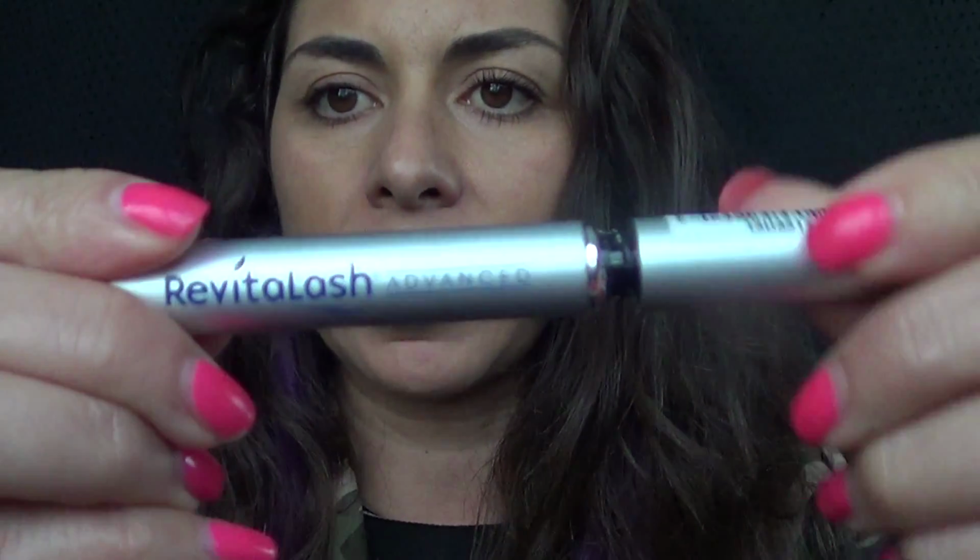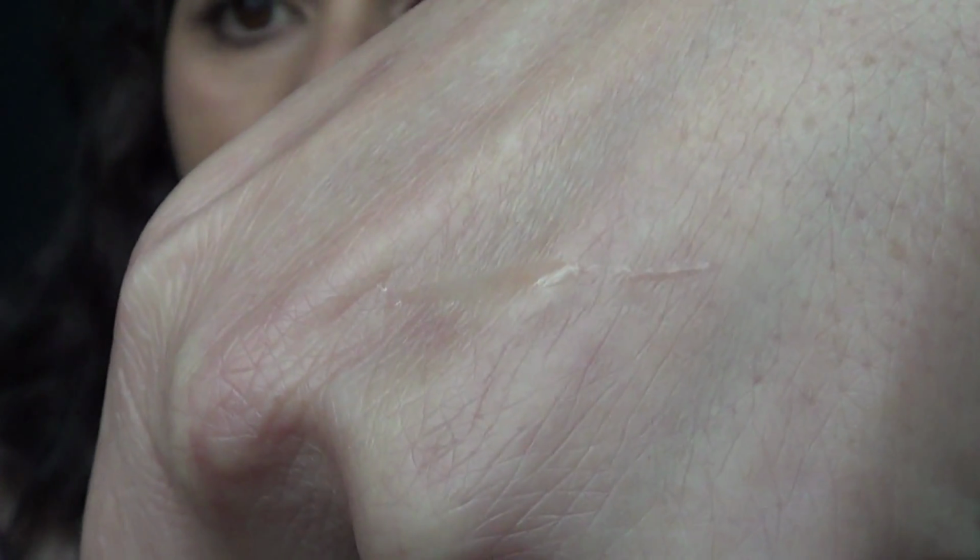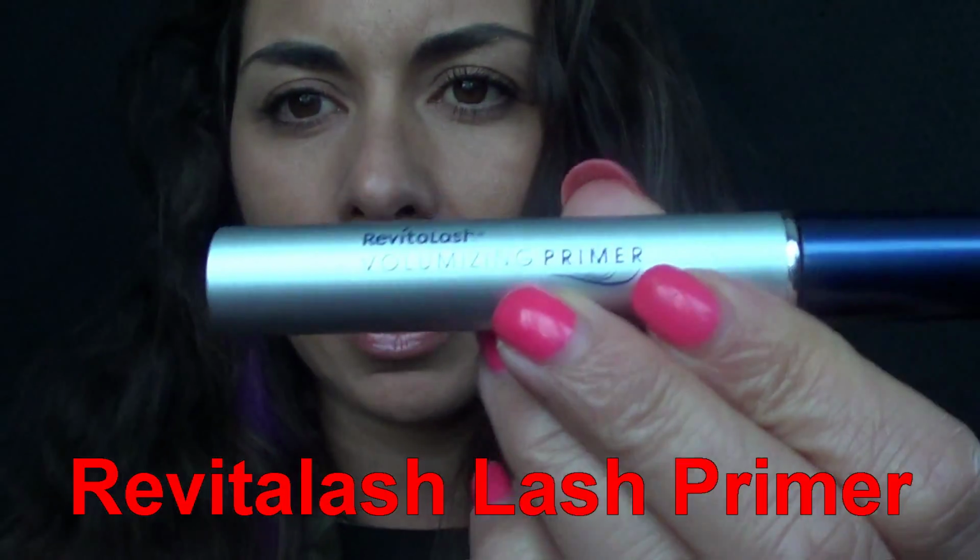So this is the Revitalash conditioning product, and it's like a little liquid eyeliner pen, and it is really fine, and there's the conditioning product on it. So all I've been doing is popping the product on across the lashes as close to the lash line as possible, and I'm not sure if you meant to do it, but I thought I would also pop it on the bottom lashes because I really want them to be quite big as well, especially in the corners here where they seem to be a little bit more sparse and not as thick.